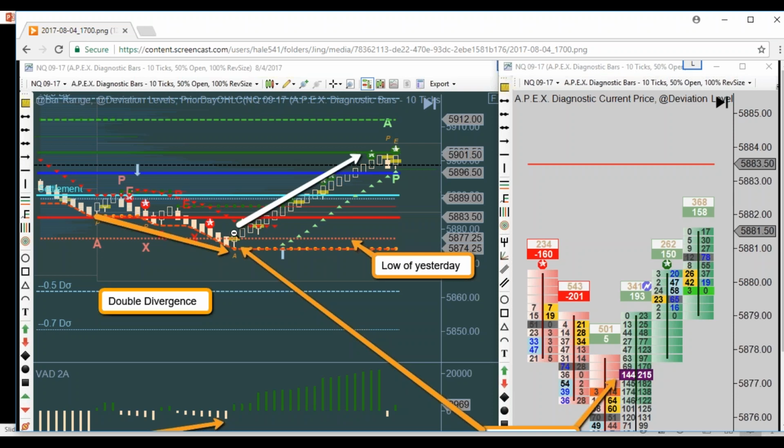Right? Because you moved it up because you were like, oh, I'm like 5, 6, 7 ticks up in profit. I'm going to move it to break even right here. And where did it come right to?